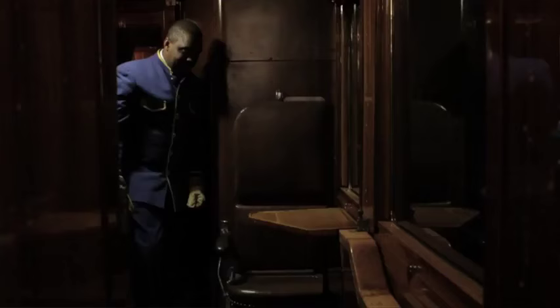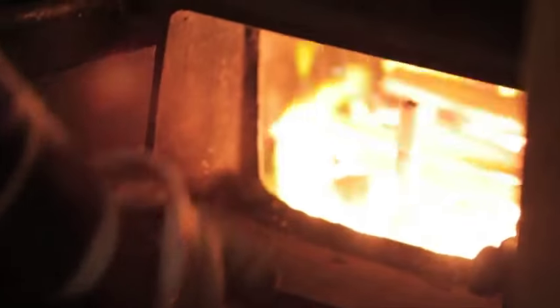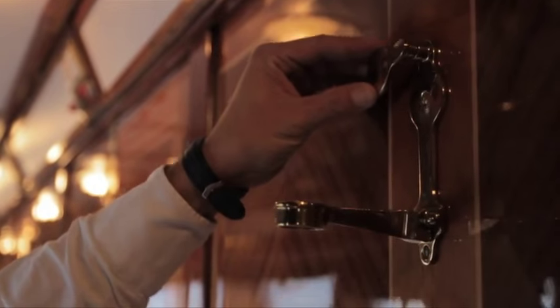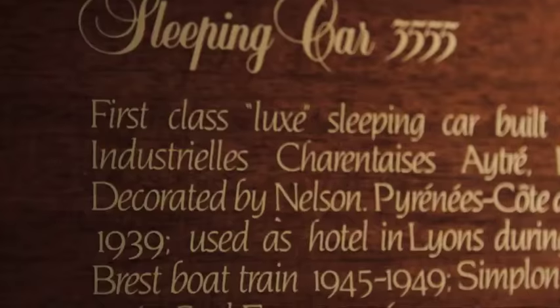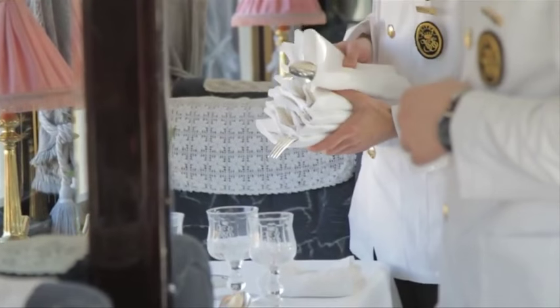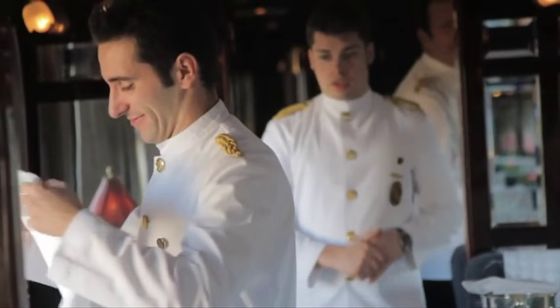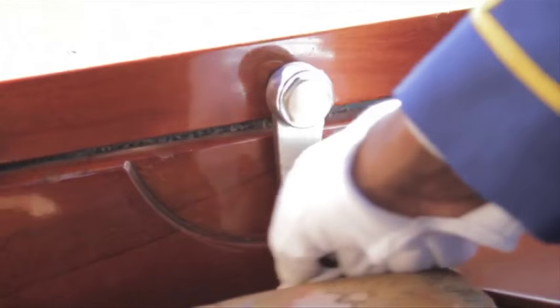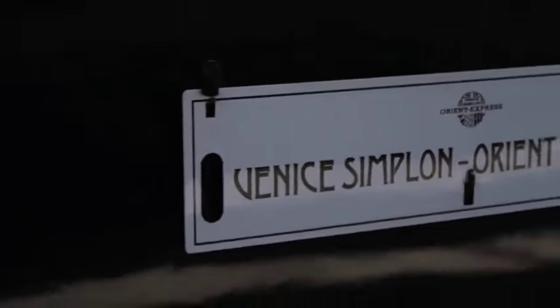Lavatories are positioned at each end of the carriages, close to the wood-burning stoves that provide heat and hot water. You will spot original candle holders and ashtrays, neither of which are now used on this strictly non-smoking train. What you won't find are electric sockets or anything that speaks of the 21st century, such as Wi-Fi. It's all just as it was in the 1920s, when Agatha Christie was a regular passenger. In fact, if you want to get a feel of life on board, just watch the film Murder on the Orient Express.